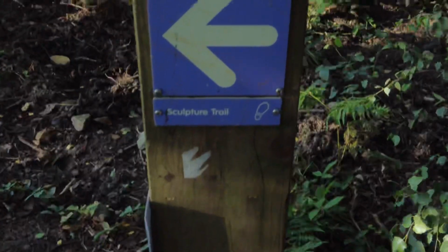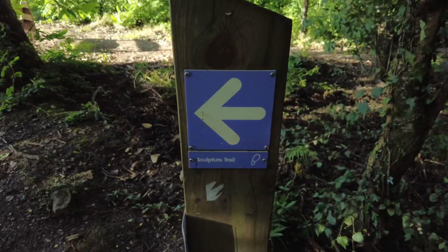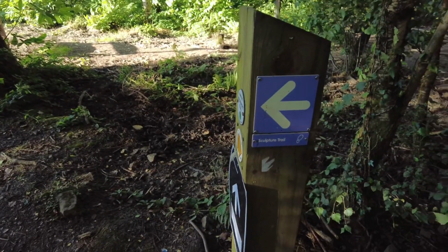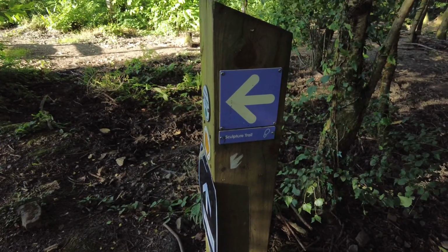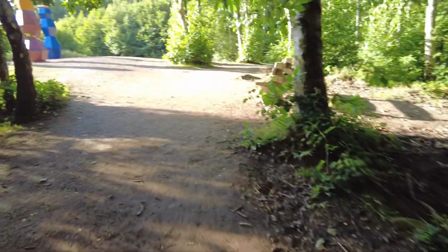What you also have dotted around is these signposts, just so you don't get lost. So if you do go off the beaten track or you do become a bit stuck, these are dotted around all over the place to help point you in the right direction.